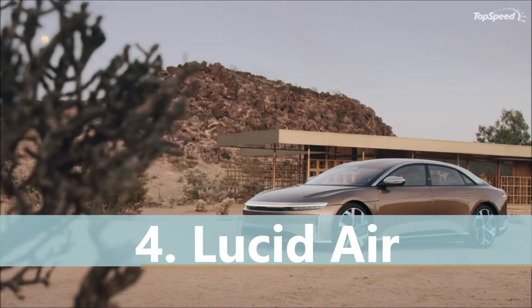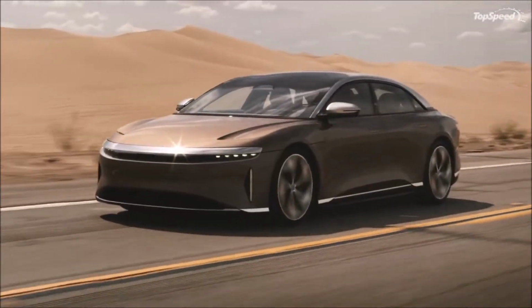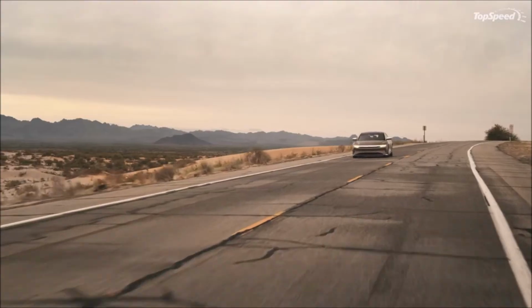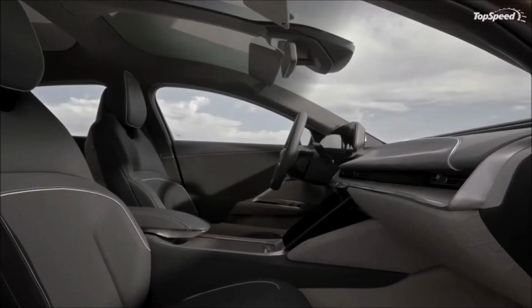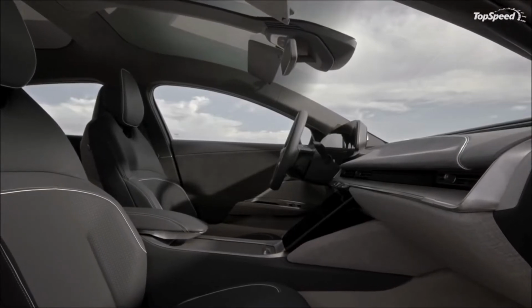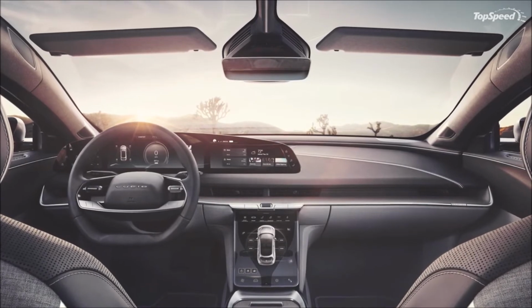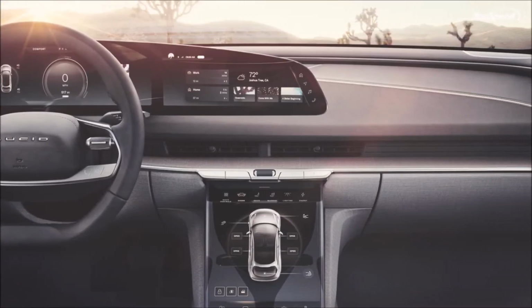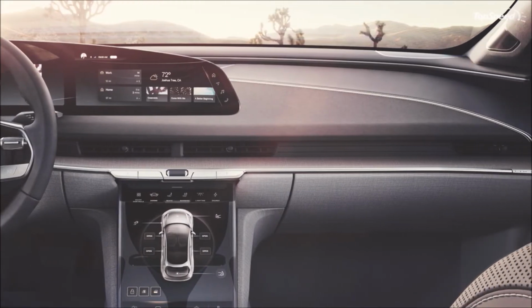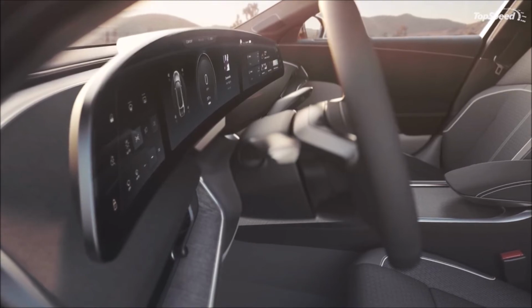Number 4. Lucid Air. High-tech cars need high-tech screens. For Lucid, it's a 34-inch glass cockpit. The whole thing is 5K resolution glass that extends from behind the steering wheel to the center of the dashboard. There is also a lower glass display called the pilot panel. The whole system is designed to make the driver's job easier. Lucid cars are also known for their high efficiency, which makes them a very popular EV.